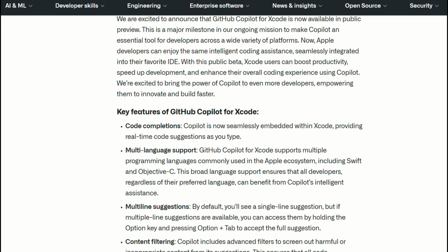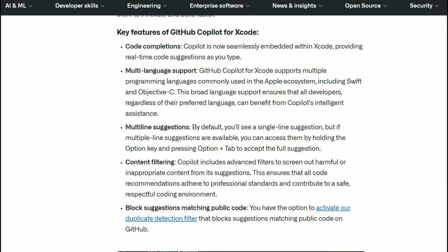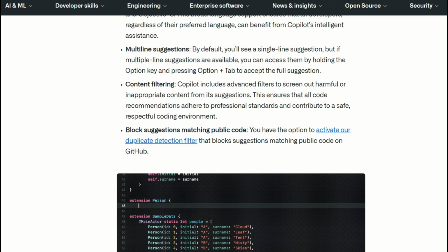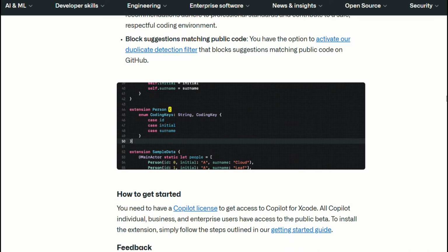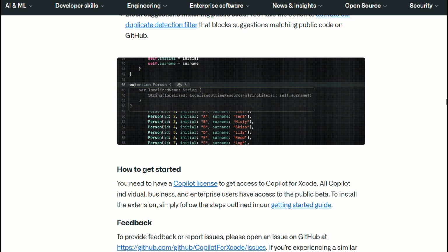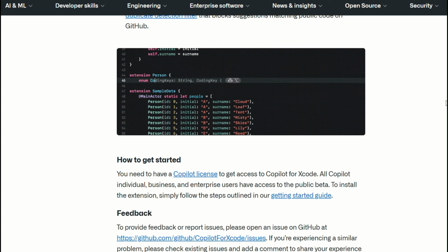GitHub's really trying to make Copilot the coding assistant for everyone. I can see that. But does it work with Apple's own languages like Swift, Objective-C, all that? Oh, absolutely. Right now, it's mostly focused on code completion for Swift and Objective-C. Gotcha. But it's still a huge first step. GitHub actually called it a major milestone in making Copilot essential for any developer, no matter what they're using.